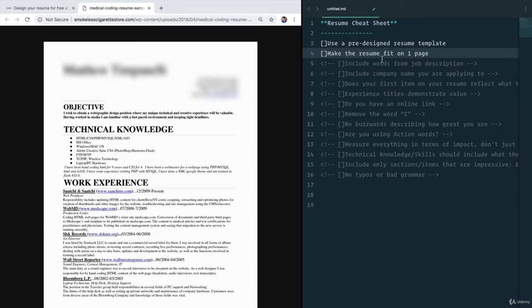What about the next one? Make the resume fit on one page. I've said this numerous times, and you know what? This person has a resume on one page. That's a nice, easy one. Good job. What about the next one? Include words from job description.